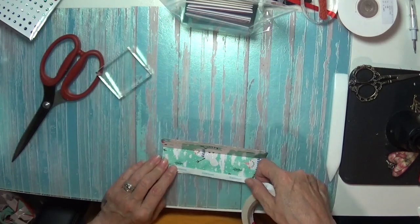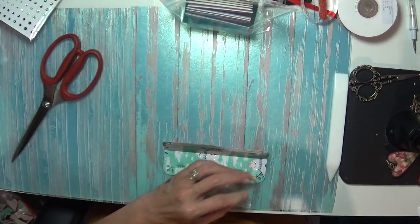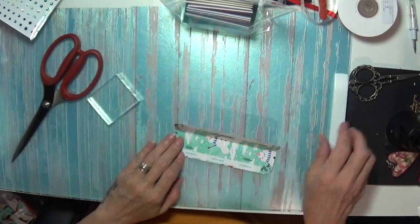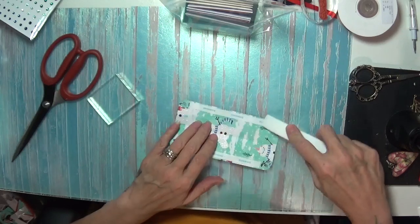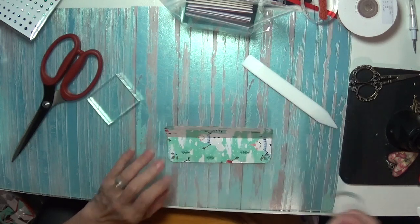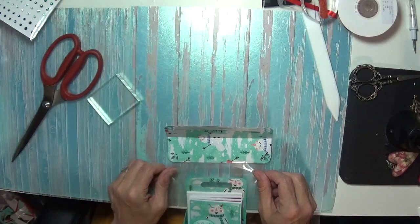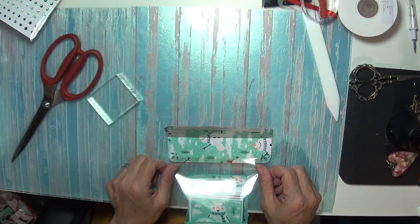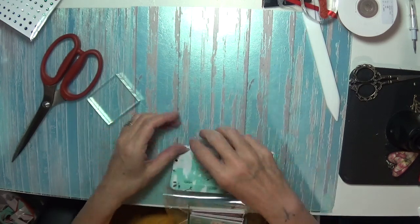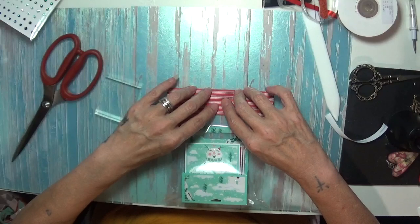You could even just put them in and scrumple the edges up and tie a bow around it. I like a neat approach like this. And again, I'm just going to remove the backing off one side first. Then because I can see what distance I've got, I'm just putting it on the very top like that. And then I can remove my other side and just fold that over.